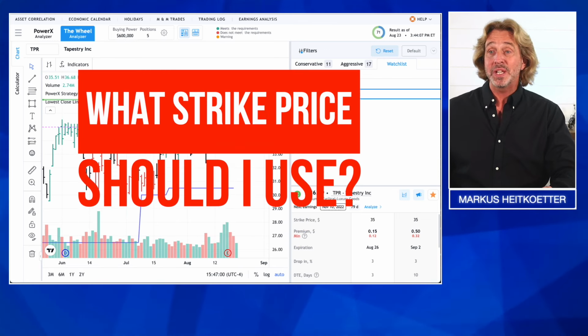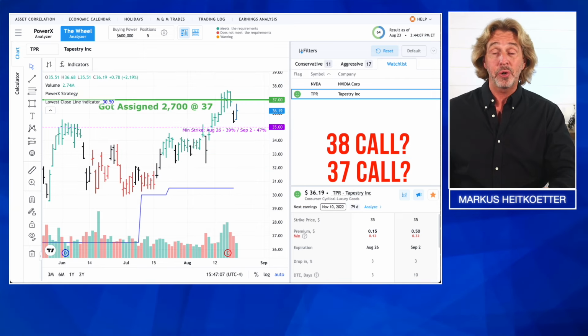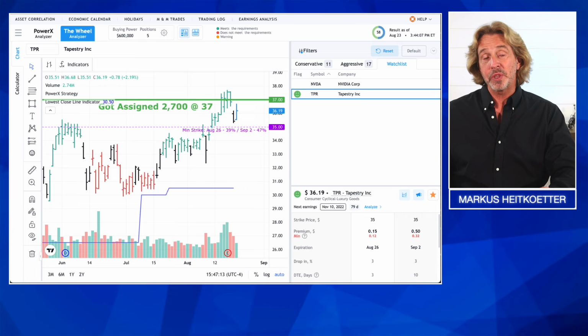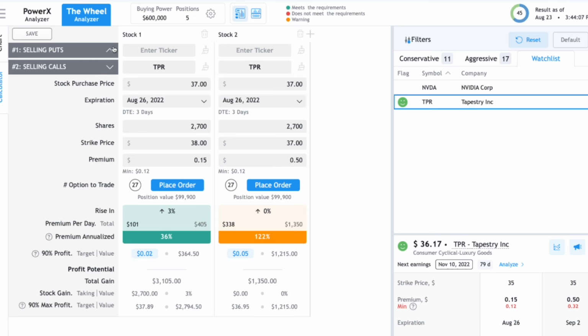Should I use the ATM, the at the money call, and sell the 37 call, or the 38 call, or should I even go for the 39 call? Well, let's take a look at it and talk about the pros and cons, and then I'm telling you exactly what I did today. So I'm jumping over here to my calculator. This way I can exactly calculate what are the pros and cons of selling these different strike prices.